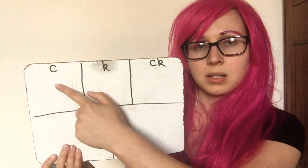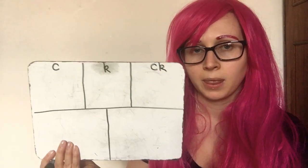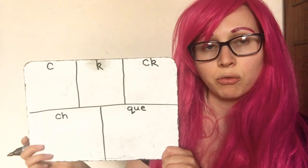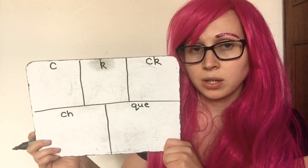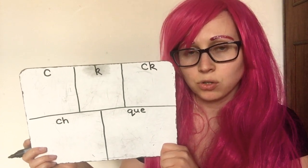Can you write the letters? So there's the C, the K, and then the digraph K. So write those ones in the top ones, and then write these ones in the bottom ones. So these are our different spellings of the sound k, and we'll see them in some words.